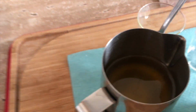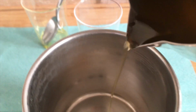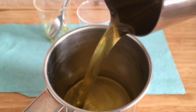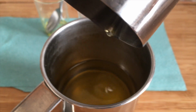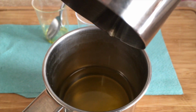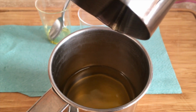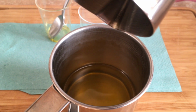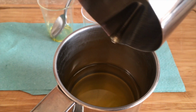And we will add them here. We'll change the container now, and we will put this in the refrigerator for 30 minutes to cool down a little bit.